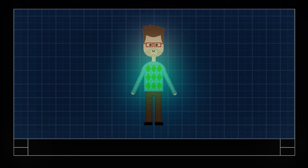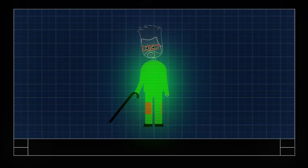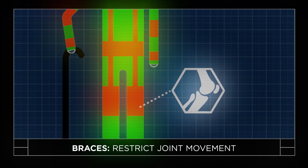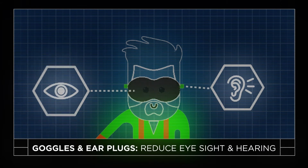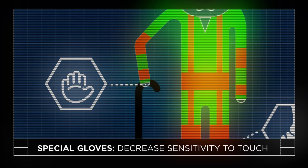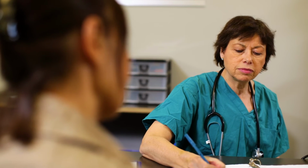The aging suit imitates many of the physical and sensory challenges connected to aging, chronic health conditions, and disability. It uses braces to restrict joint movement, goggles and earplugs to reduce eyesight and hearing, and special gloves to decrease sensitivity to touch. Let's go back to Hazel and her visit to the ED.